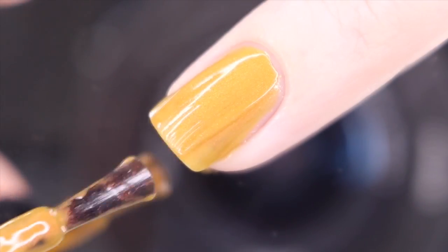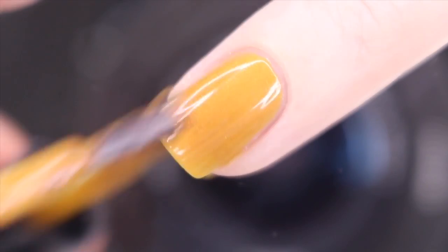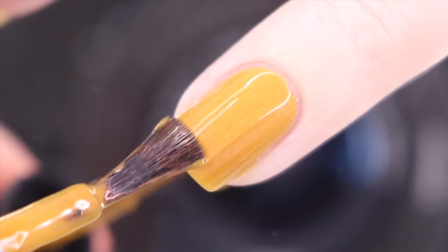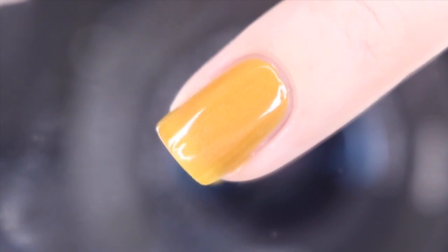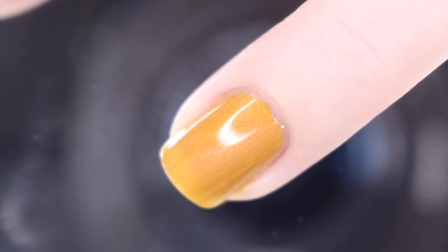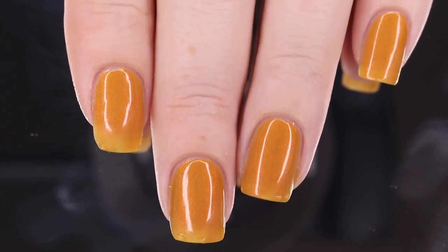Three coats is going to bring this polish completely opaque, especially if you like to go in for a little bit of a thicker coat like I do. So I'm really in love with the punch of color. I think the red shimmer is really fun on it as well. So I'm going to show you what that looks like in a completed mini. So here is Truth or Dare at 3 coats before glossy top coat underneath artificial lighting.